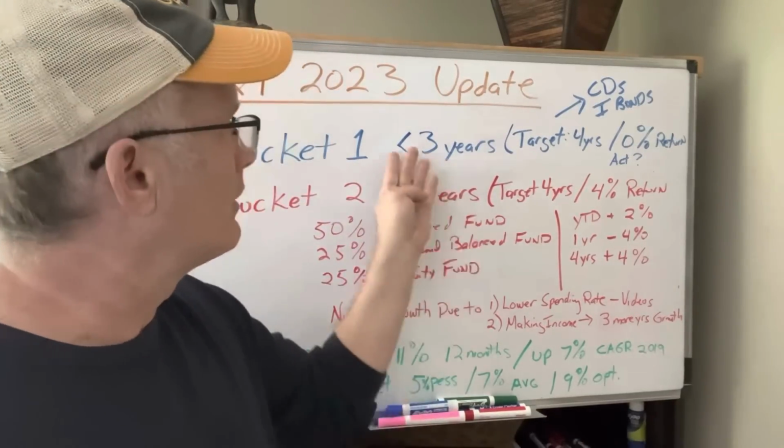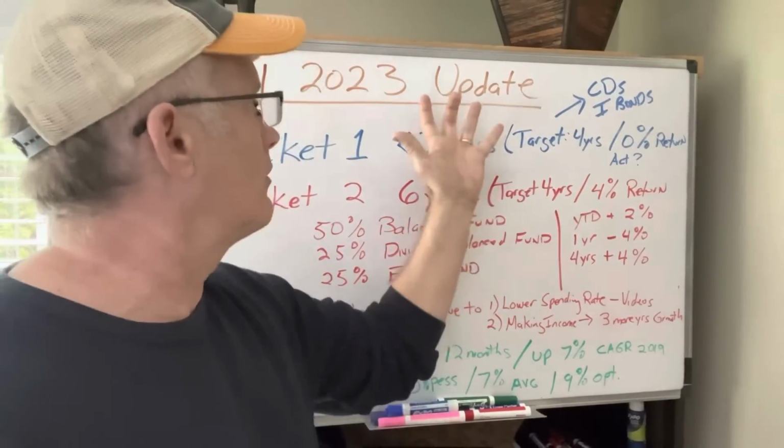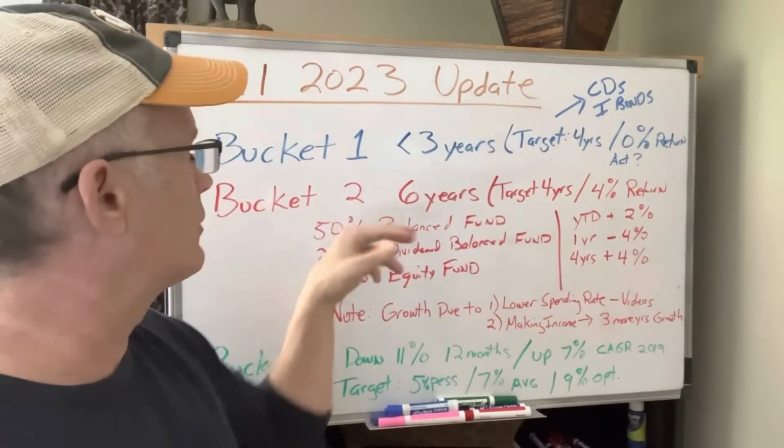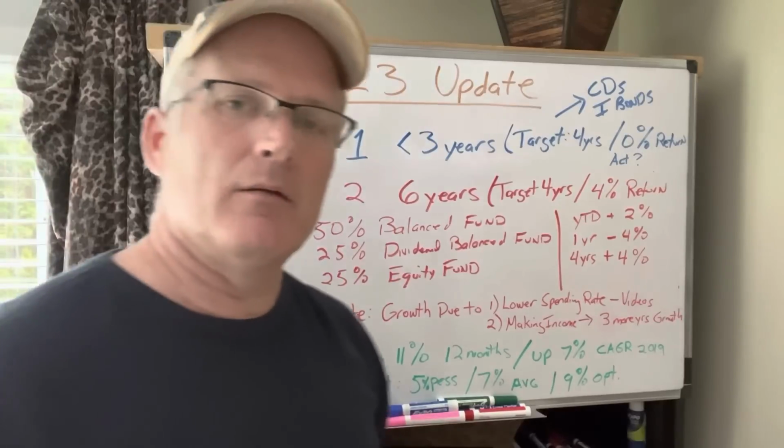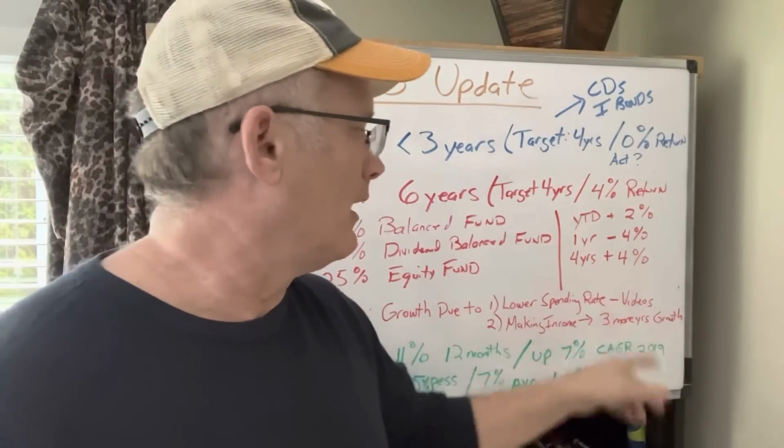4 years ago, that should have wiped out bucket 1. I should have been into bucket 2. Bucket 2 should have turned into bucket 1, but it didn't for these 2 reasons: lower spending, and I'm making income.